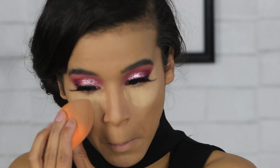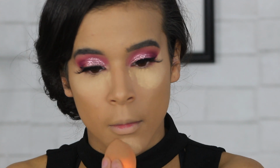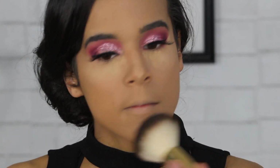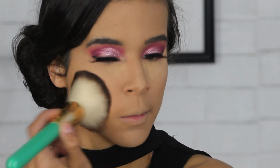I'm going to set all of the highlighted areas with the same loose Maybelline setting powder, and I'm just going to let it bake for a little bit while I do the rest of my face with my Better Skin pressed powder.